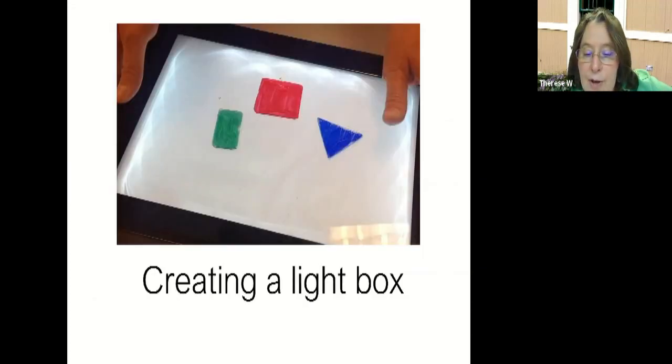And light boxes for students with cortical vision impairments. I discovered parchment paper. My daughter was making some chocolate chip cookies, and I never knew what parchment paper was, but she did. She did a lot of cooking, and I said, "You can't put that in the oven. That's gonna catch on fire." And she goes, "No, Mom, parchment paper keeps it from sticking to the cookie sheet." So I was like, "Wow, give me a sheet of that." And I lifted it up to the light, and I was like, "Wow, it is a great light diffuser."